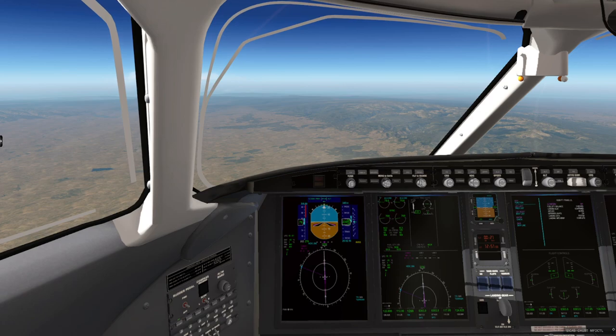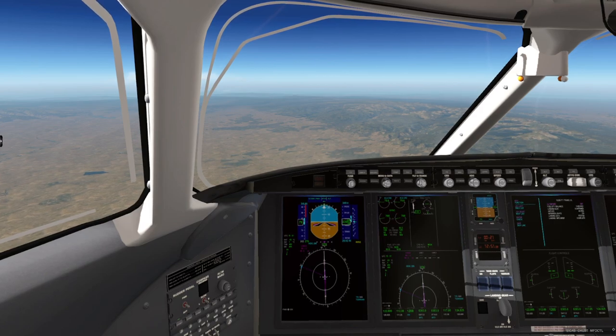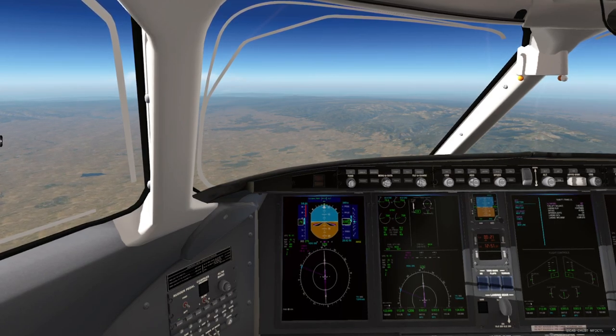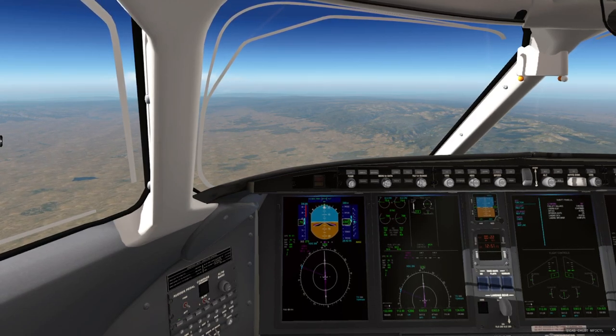Ooh, their jet fuel is expensive out there. $7.56 a gallon. Yeehaw. Unfortunately, that's pretty typical of Heber City in my experience. They're expensive for their fuel and stuff.